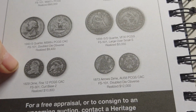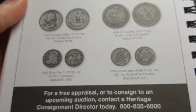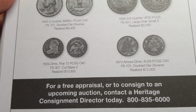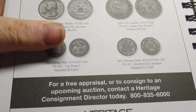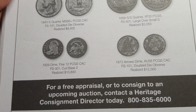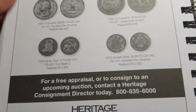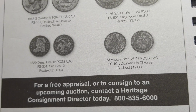Let's talk about some of the coins that are big money. Let's just take a look at some of these here. These are realized prices. A 29 dime in F12. Now it has the CAC sticker, which, good luck getting that anymore, because they don't do anything with that, it seems. But anyway, that's neither here nor there. $10,800 realized. I mean, that's just cool.